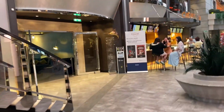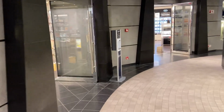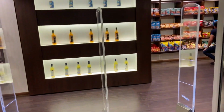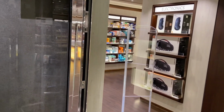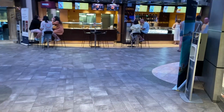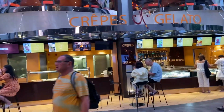Right here is the Ocean Cay restaurant. Sure, we sell seafood. This is the mini mall. They have their usual things. Unusual, I don't really know what that means. But they have sunscreen, essentials, and they have candy and wine and cigarettes. I guess that's essential. Over here is the crepes and gelato.